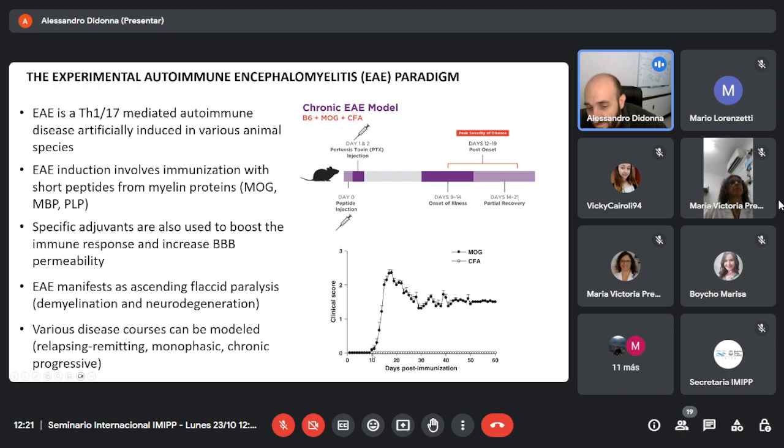Typically, the onset is within the first 2 weeks. We observe initial peaks between 10 and 20 days. Then we see a partial recovery before entering a chronic phase. This is the most common model, which uses the MOG peptide, a very common myelin protein. But by playing with peptides from other proteins, such as MBP or PLP, or even with other mouse strains, you can model other disease courses. For example, there are EAE models that have multiple peaks to model the relapsing-remitting course, and more progressive ones. So we use this array of models to try to understand the correlation between the immune response and the CNS pathology.